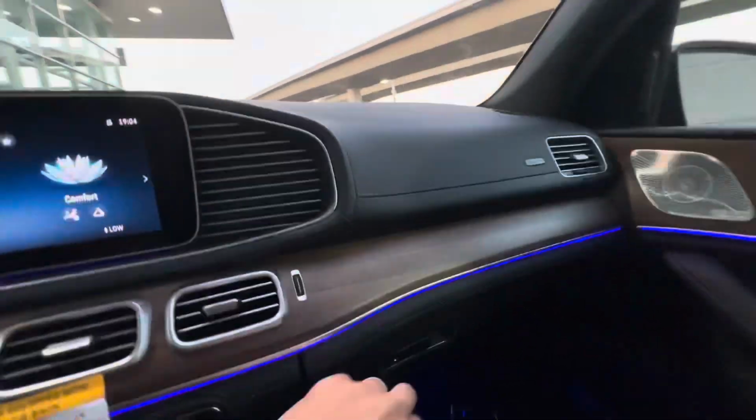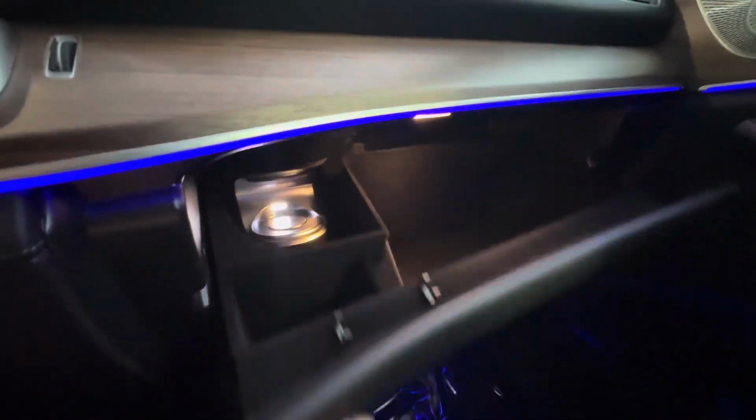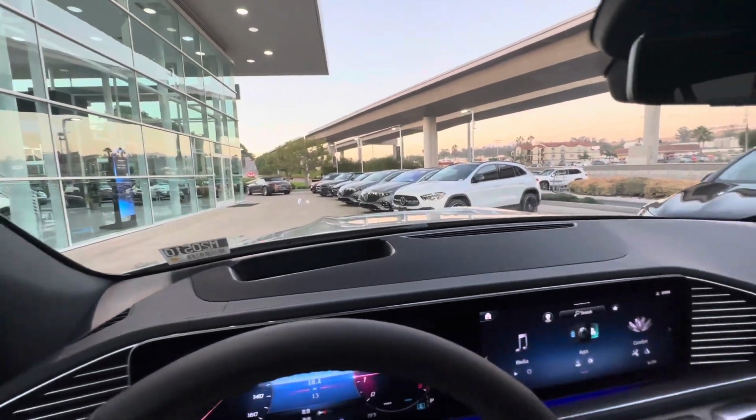So that's that. Also, you can insert the fragrance inside. That's part of this package, the Pinnacle package as well.